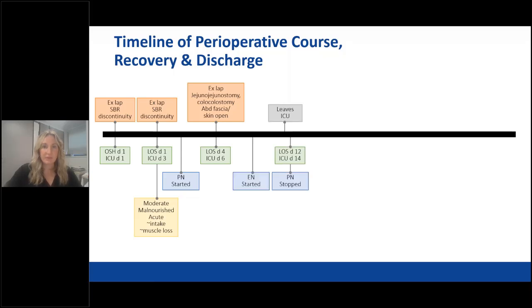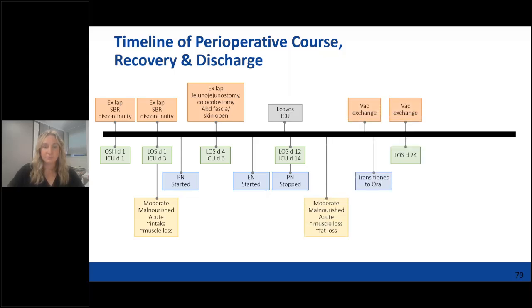Even though his fascia remained open with the VAC, his bowel was back in continuity, and shortly after, we started enteral support. We chose a high-protein, immune-modulating formula with nucleic acids for healing, and the patient was actually strong from a respiratory standpoint and did not need a tracheostomy, so he was actually able to leave the ICU after almost 2 weeks, and we were able to wean parenteral support to his goal of enteral support.